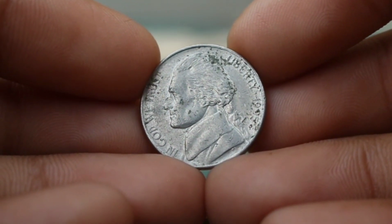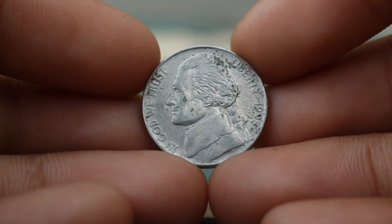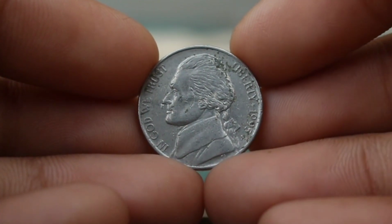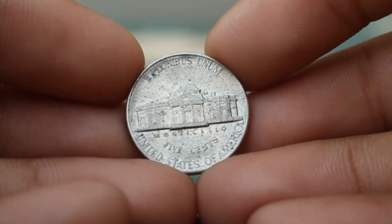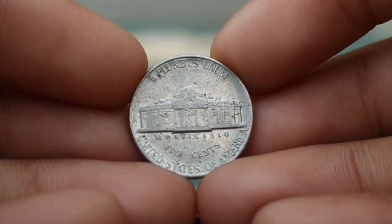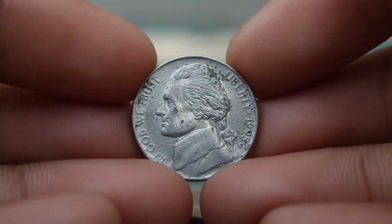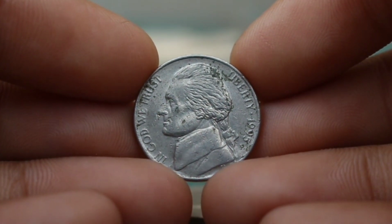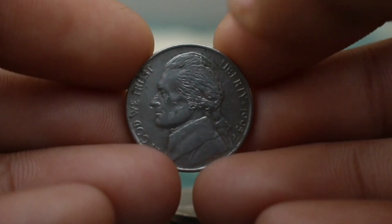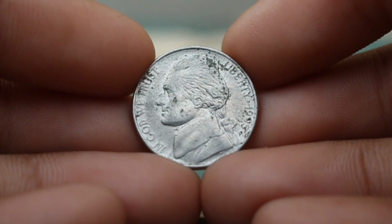Now, you may wonder why even a dirty, worn-out nickel can have some value. Well, collectors aren't just looking for perfect coins, they're often after pieces that are rarer or have interesting characteristics. Even worn coins that have been in circulation for a long time, like this one, might have slight imperfections or anomalies that could interest numismatists. Sometimes, the condition or history of the coin adds a layer of value.